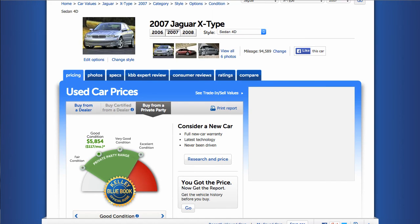Finally, the Jaguar X-Type, or Jaguar for my British brethren across the pond. This is going to be $5,800, a great value. Almost incredible if you think about what a Jaguar costs brand new. This one, I believe, is actually all-wheel drive as well, and it's a great value.